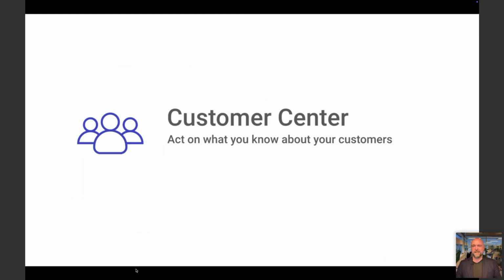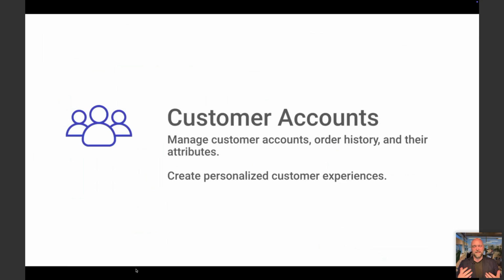And so the first thing is customer accounts. The ability to set up customer accounts for your individual customers on the website, see the order history, manage their attributes. And ultimately, you will be able to create personalized customer experiences using this tool.